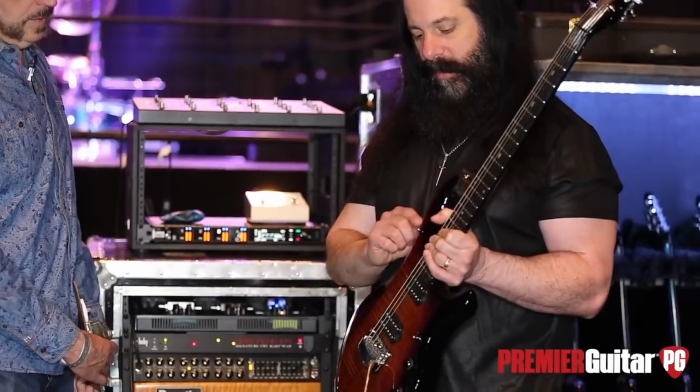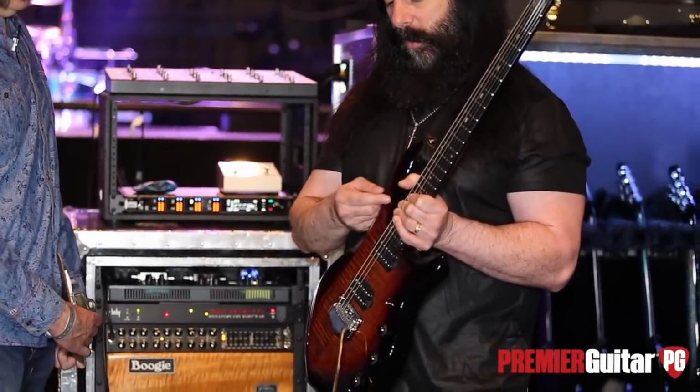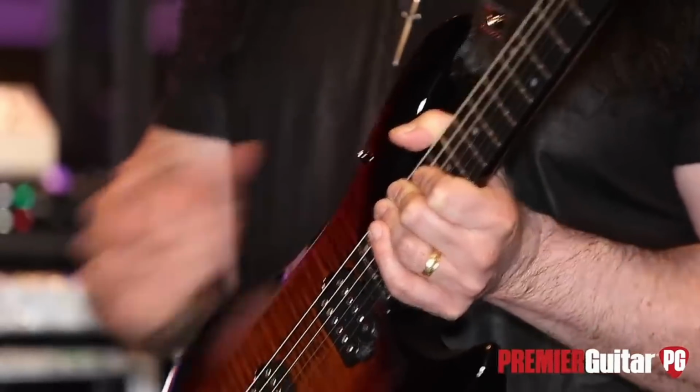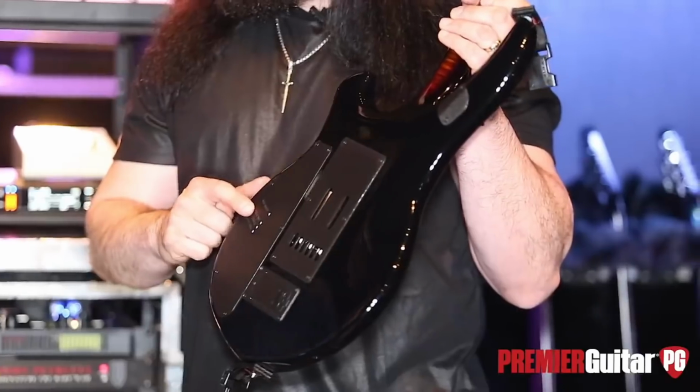All the Majesty guitars have a piezo system. Yes. Right, so this control here selects magnetic, both piezo and magnetic, or only piezo. Okay. And you also have controls for the EQ of that piezo and the volume on the back.